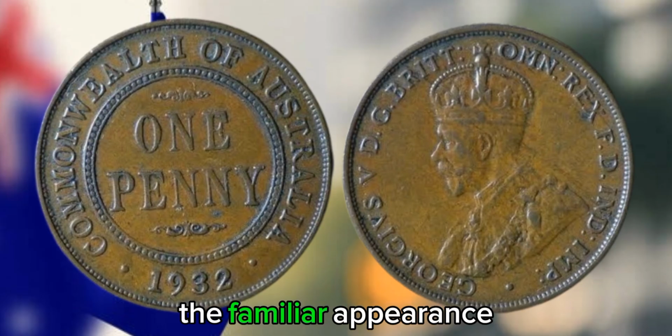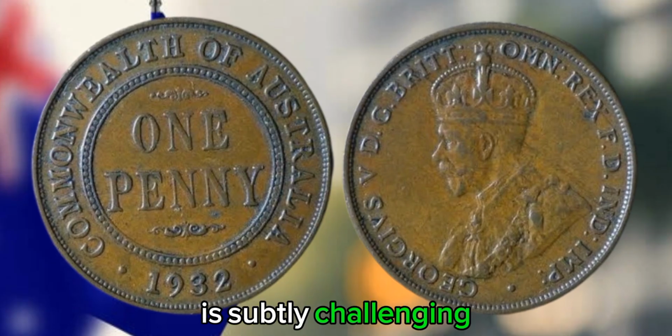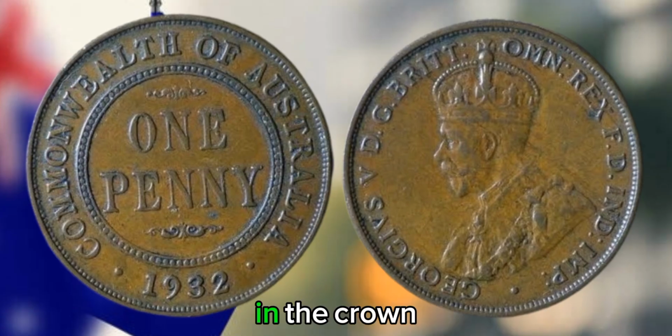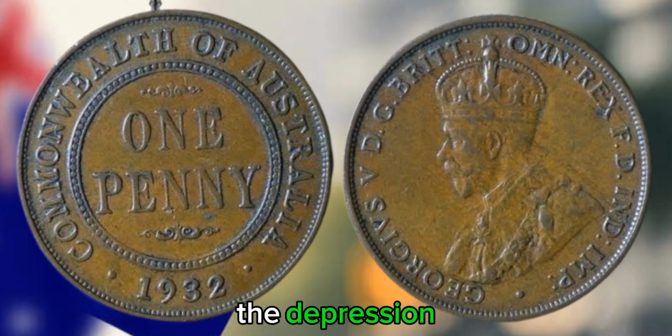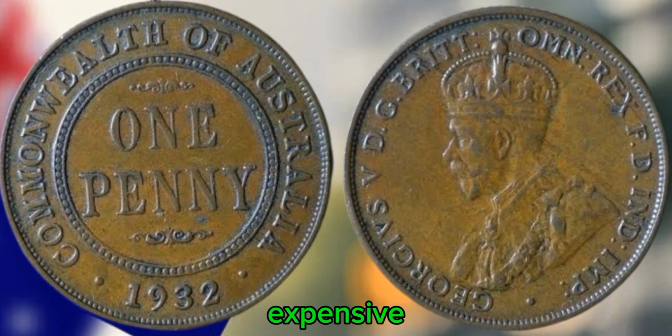But don't let the familiar appearance fool you. The 1932 penny is subtly challenging for collectors. Many examples were poorly struck, showing soft details in the crown or legends. Combine that with widespread use during the Depression, and the result is that well struck, high-grade examples are rare and expensive.